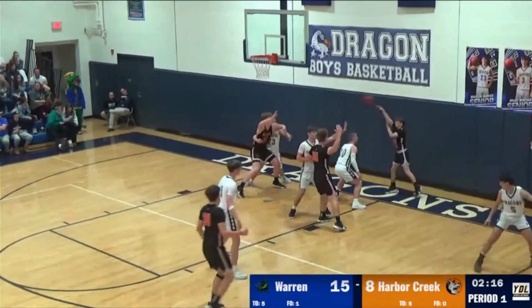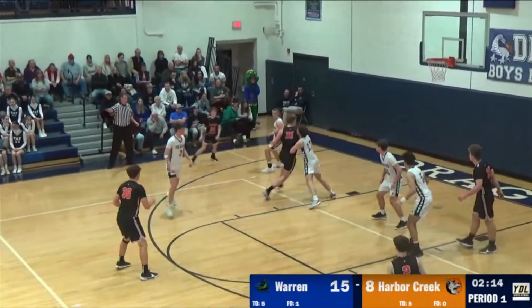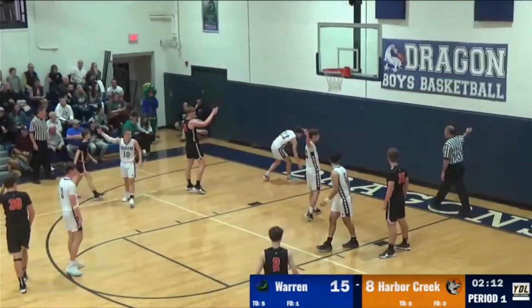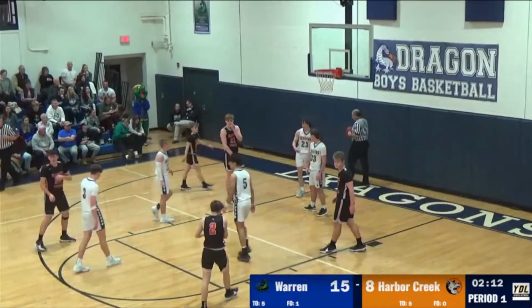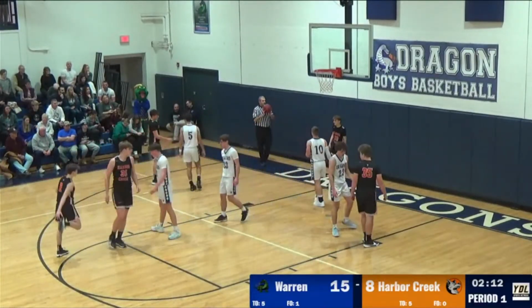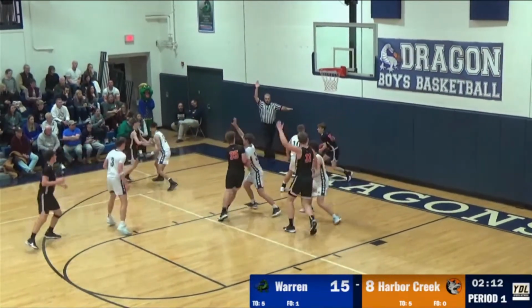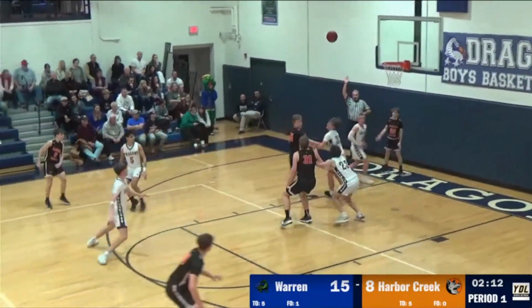Delsandro to trigger, looking for Wilson, who does come up with it and loses that one out of bounds, but it goes off the Dragons. We'll stay with the Huskies. And you can see Wilson every time he gets positioned there on the block, it's going to be a significant size mismatch.